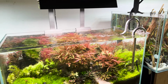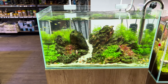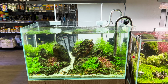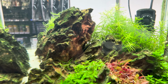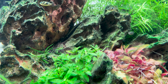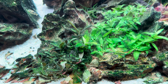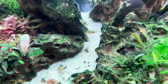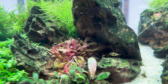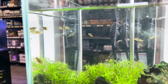Alright, and next up is an Iwagumi. This one's a little bit covered in algae because they're changing the fertilization routine, I believe. But the thing that caught my eye are these little guys, dwarf pea puffers. There's so many of them in the tank, and they are so cute.